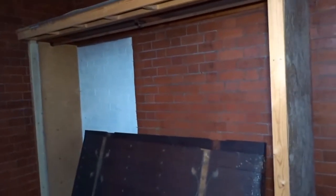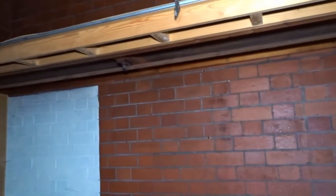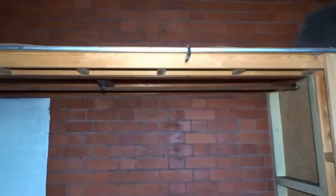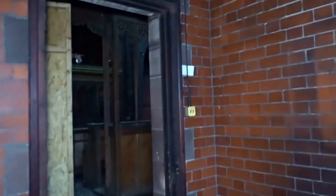I'm guessing, I was an altar boy when I was younger. I'm guessing that's where the priests or the vicars would have had all their garments hung up on them. This would have been a changing room for them. Or it might have been a public coat hanger. Possibly.